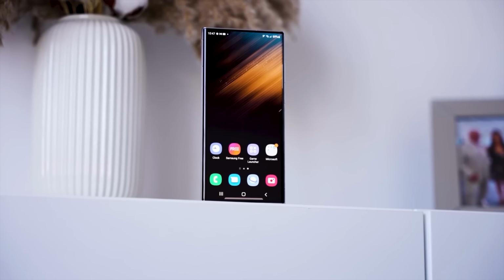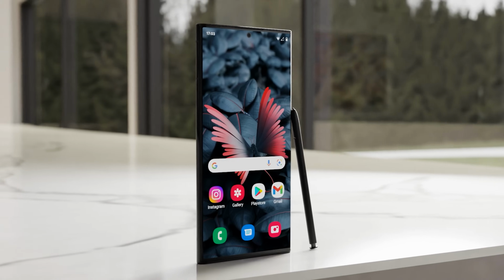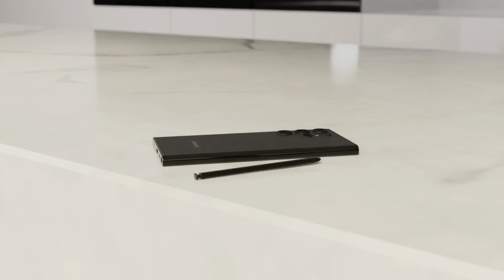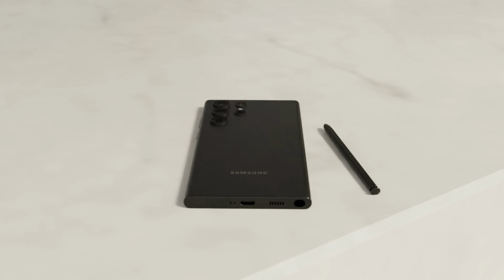So for the first time in a couple of years, it looks like we're going to be getting some big changes to design and hardware in the S series, and it does make things a little bit more interesting. With phones being so similar every release, it's refreshing to see something different from Samsung this time round.